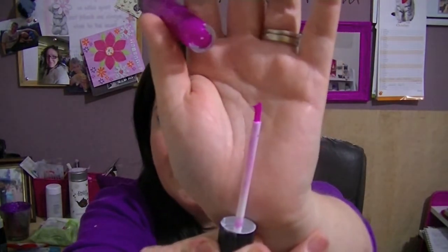This is the Sugar Lip Gloss Absurd. So let's see how this looks on. And it's actually in a brush rather than a doe foot applicator, which normally I don't like, but we'll see. It has a really sweet scent to it, which at first is okay. The longer you have this open, the more overpowering it is.